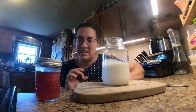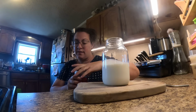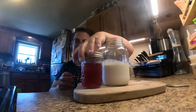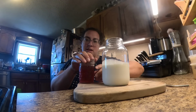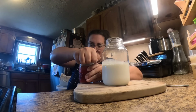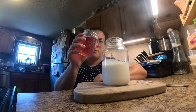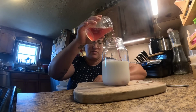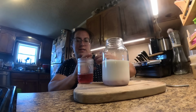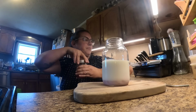So this kefir, having sat in the refrigerator for I don't know how long, is quite tart. It is very good, but I'm going to be adding a little bit of this peach syrup from some peaches that I had put in the freezer from our bonfire peach trees, probably a couple of months ago. We put the peaches in some ice cream, and this syrup is great to add to things like this to flavor it and also sweeten it.